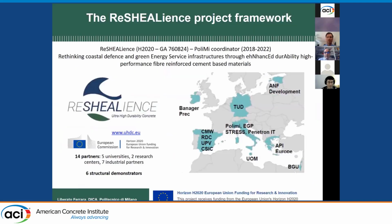Well, just a quick overview of the project. The project is now going towards its conclusion because we will end in March 2022. We have been working for 4 years, with 14 partners, 50 universities, 2 research centers, and several industrial partners. And as said, we have built structural demonstrators.